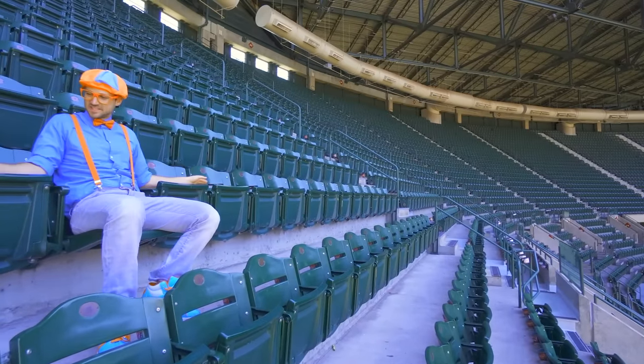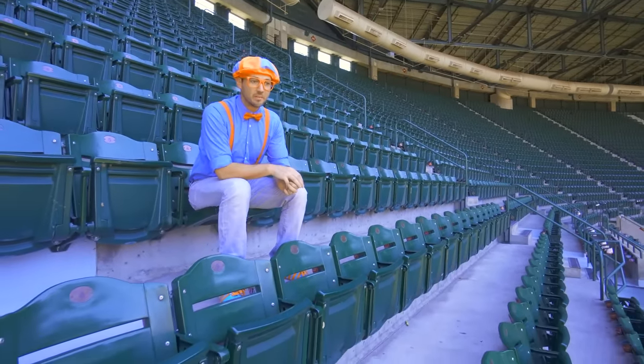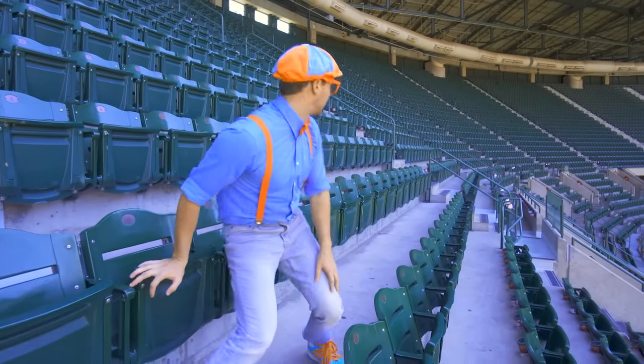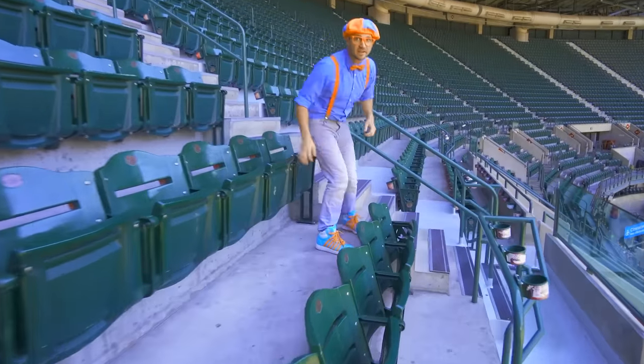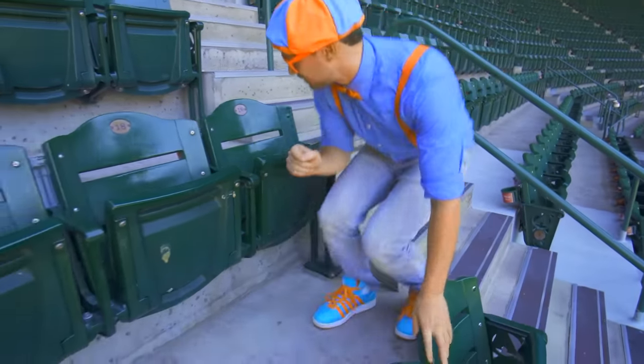Whoa, check out these seats. Whoa, there's so many seats in this stadium. Hey, I have an idea. Why don't we count them? Okay, let's start down here. Okay, let's count this row of seats. Ready?